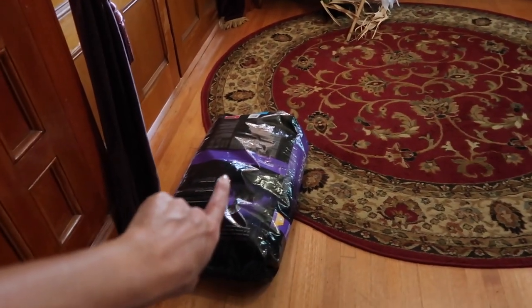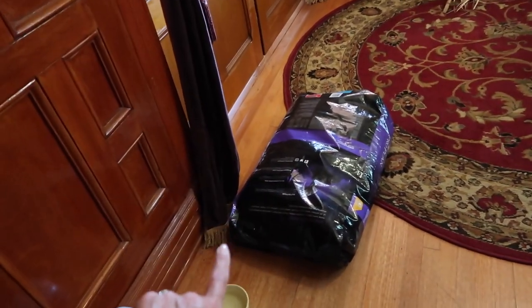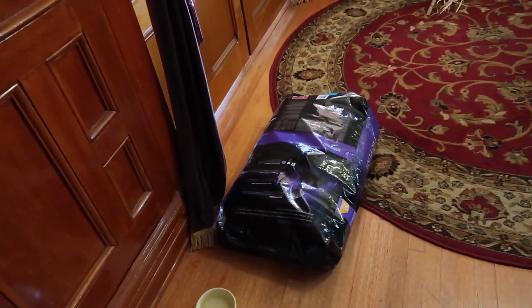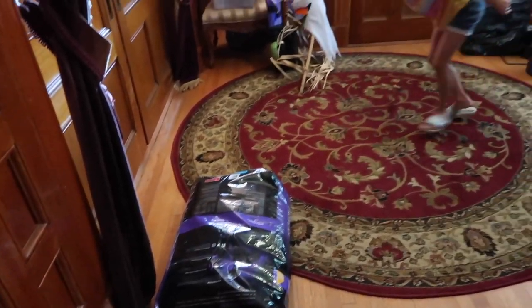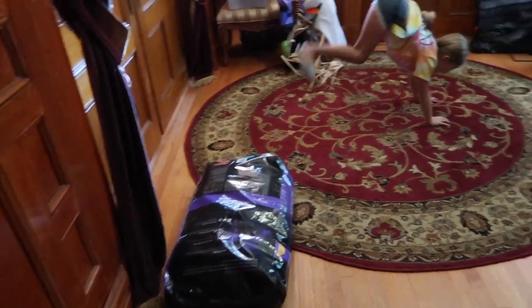I don't know if any of you guys get the chewy.com stuff, but this bag I think is like 50 pounds and I kind of just push it around the room until my husband finally puts it in bins for me because I cannot lift it. I don't know, it's just one of those things I have to deal with on a monthly basis.